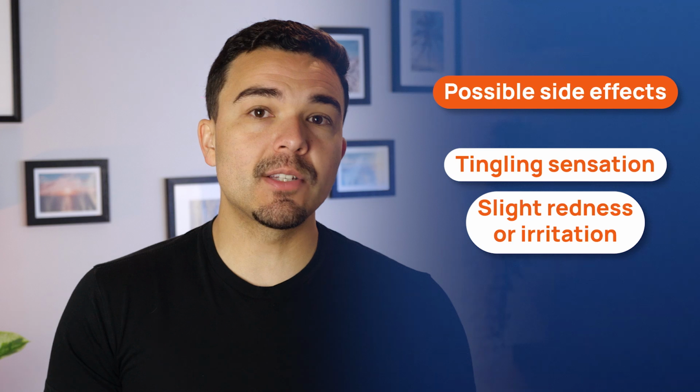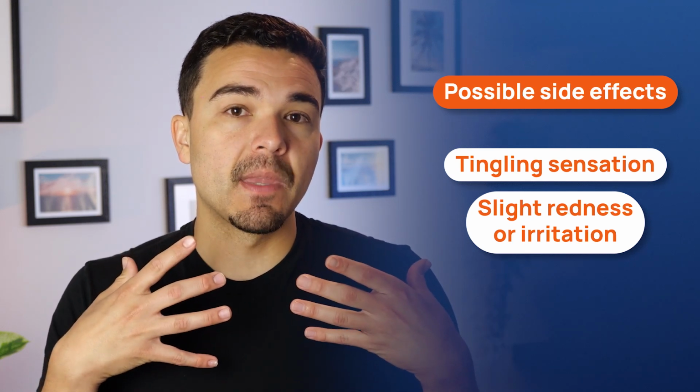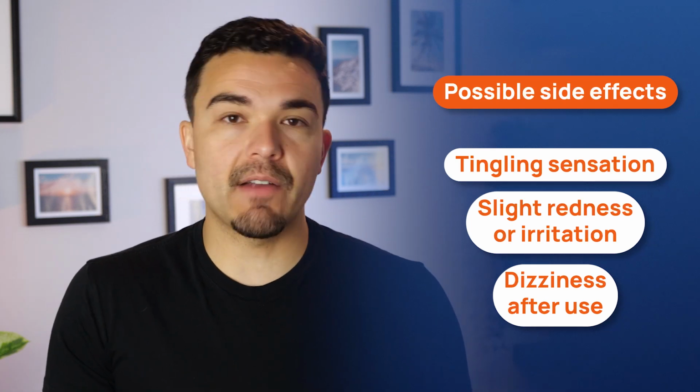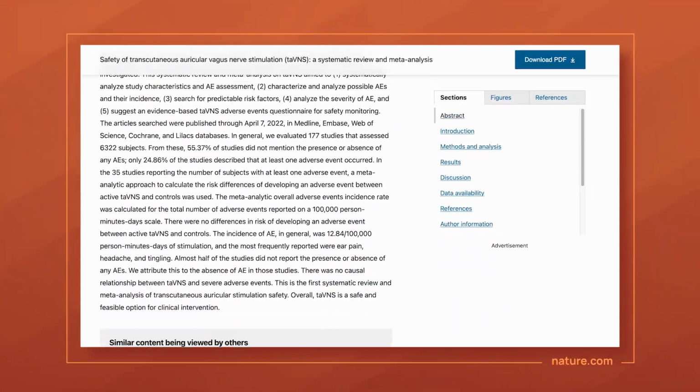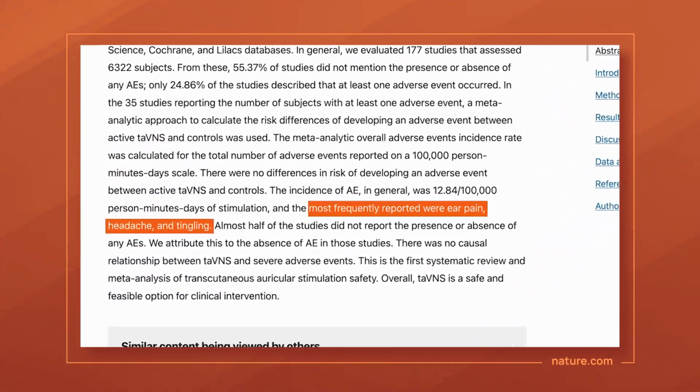Now, before you decide whether Pulsetto is right for you, let's talk about some things to consider before buying. First off, while vagus nerve stimulation is generally considered safe, non-invasive devices like Pulsetto may cause some mild side effects. Some users report a tingling sensation, slight redness, or irritation around the area where the device is placed. Others have mentioned feeling dizzy or slightly nauseous after use, especially when trying the higher intensity levels. Furthermore, a large meta-analysis reviewing auricular vagus nerve stimulation safety also highlights that some people experience mild headaches. But the good news, these side effects, if they happen at all, are usually mild and go away on their own. And more to the point, further research on long-term use of any TVNS device is paramount.